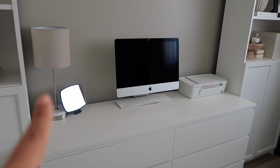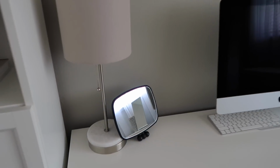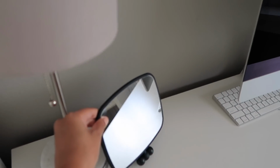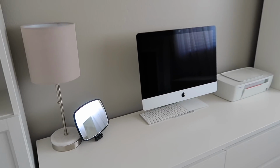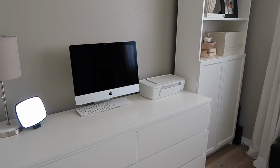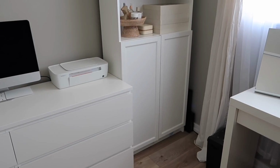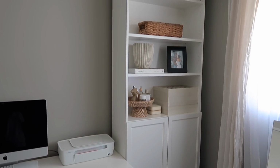And then this lamp is from Marshall's. This mirror I got from Target. I like it specifically for travel, and it's just a huge mirror, so I just have it set there. Of course, my computer, printer. We also have a shredder on this side. And then on this other side, same thing. I have the same exact unit.